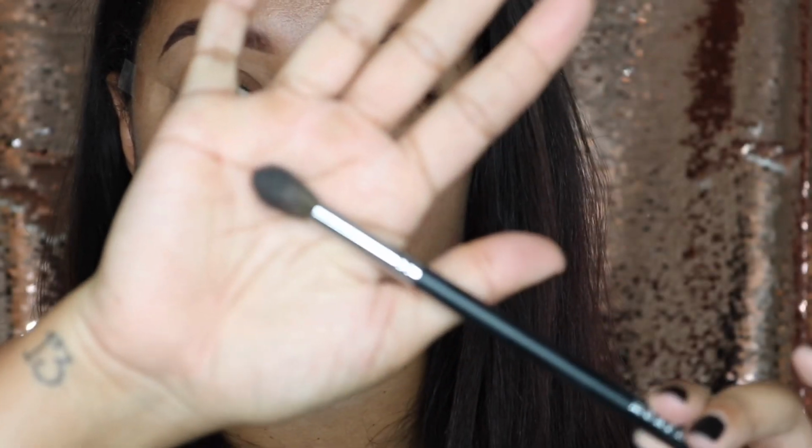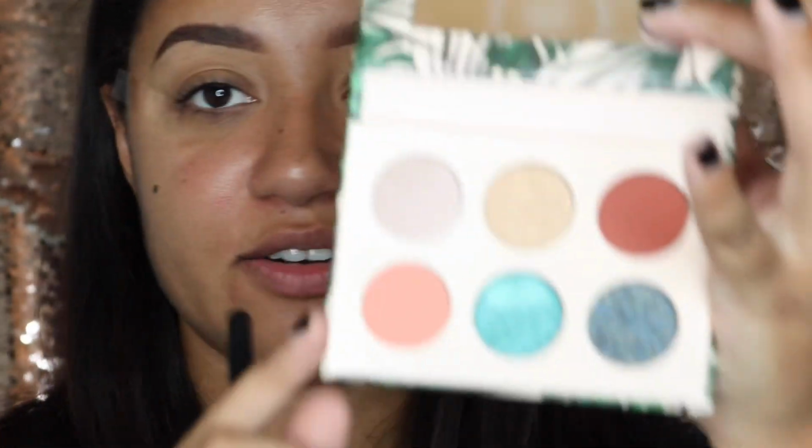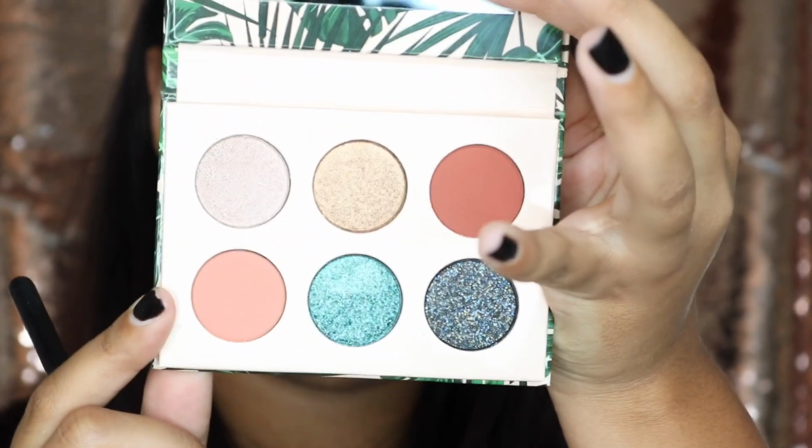So first things first, let's go ahead and grab us a nice big fluffy blending brush. I'm gonna go in here with my Morphe M504 brush, which is this big fluffy guy right here. Very good for washing a color over the entire eye. We're gonna go into the first shade right here, which is this nice peachy shade, and it is in the color Finders Keepers. So I'm gonna go ahead and dip right on into there with the brush. Not really that much fallout. There's really no fallout at all, and you get some nice color payoff. So let's go ahead and pop this on into the crease and just kind of wash it all over our lid.